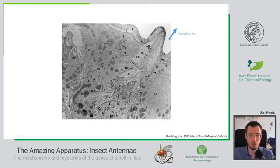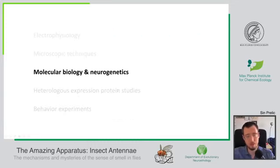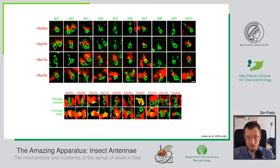We can of course also do transmission micrographs, where we can actually study the exact cellular structure beneath, and this has allowed us to get a better understanding and paint a better picture of exactly how the sensillum looks like and how the biology underneath it all looks. We also have very many techniques that we apply from molecular biology and from the neurogenetics toolkits.